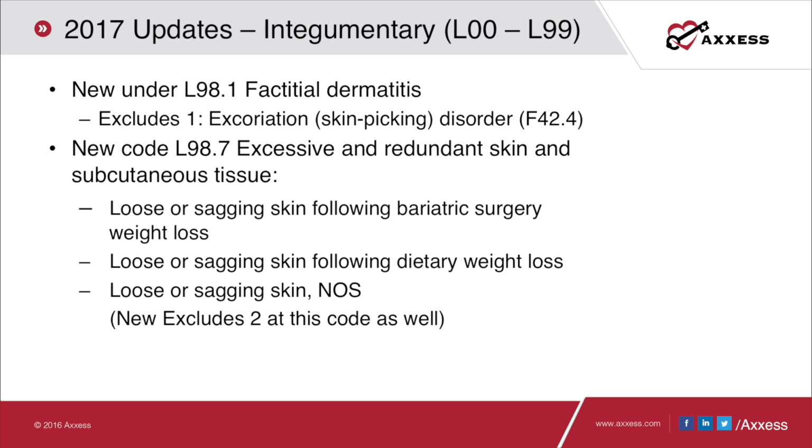There's a new code under L98.1 for factitial dermatitis with an excludes one note for excoriation or skin picking disorder, F42.4. We also have new codes L98.7, excessive and redundant skin and subcutaneous tissue, with inclusionary terms for loose or sagging skin following bariatric surgery weight loss or due to dietary weight loss or not otherwise specified. And there's a new excludes 2 at that code as well, so pay attention if you're going to be coding that.